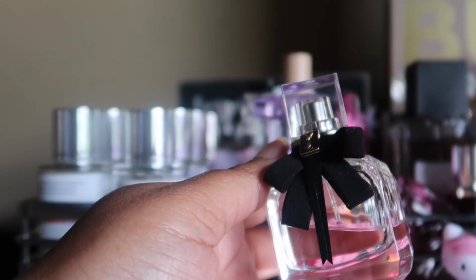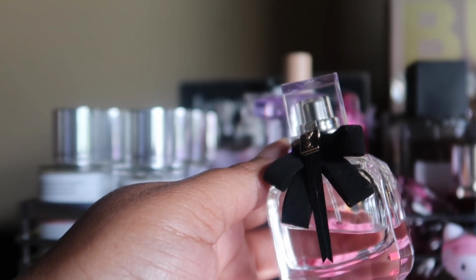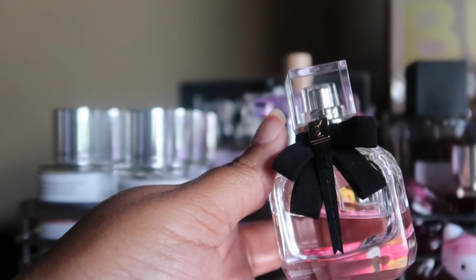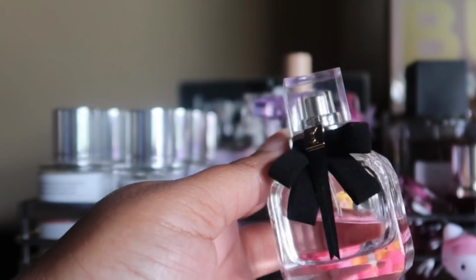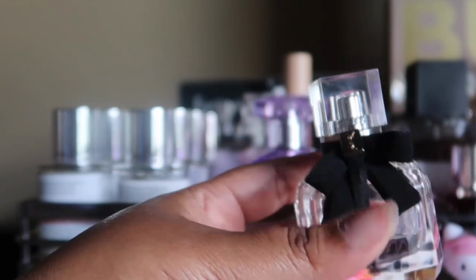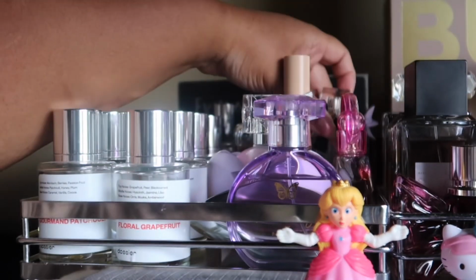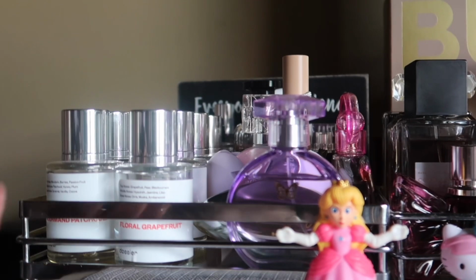Oh my gosh, this is another fragrance that has patchouli. If you see a running theme, I love patchouli. I don't know what it is. Patchouli is just that girl. It just smells expensive. Not everybody can handle it, but my goodness. YSL Mon Paris, oh, she's that girl. She is wonderful. I love how the bottle looks. I love the little bow on this. And like I said, in the summertime, this just smells that much more fruity. And it's just so good.